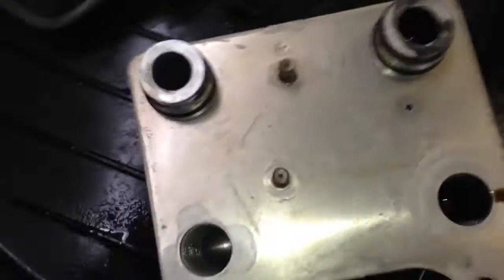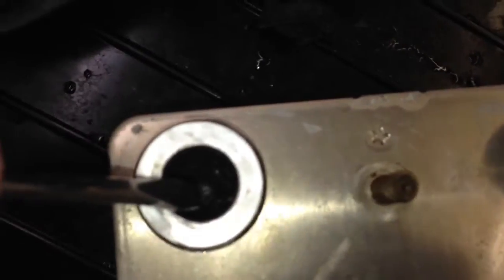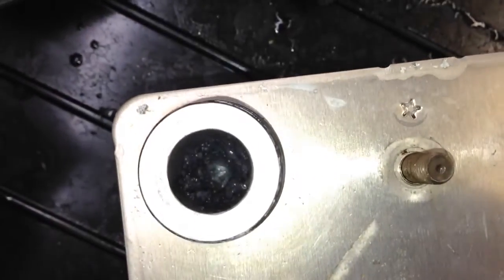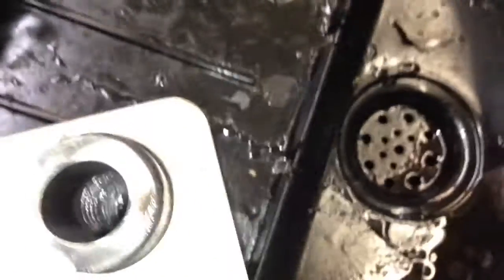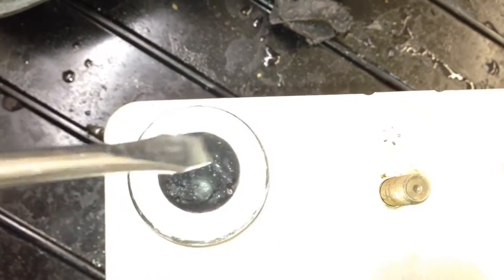The oil cooler here, and this is the inlet port. Maybe I need a better light to see in there. Let me see if I can brighten that up a bit. You can see it is totally plugged. This is the outlet side. You can see the passageways, but this is the inlet, just totally plugged, and it is hard.